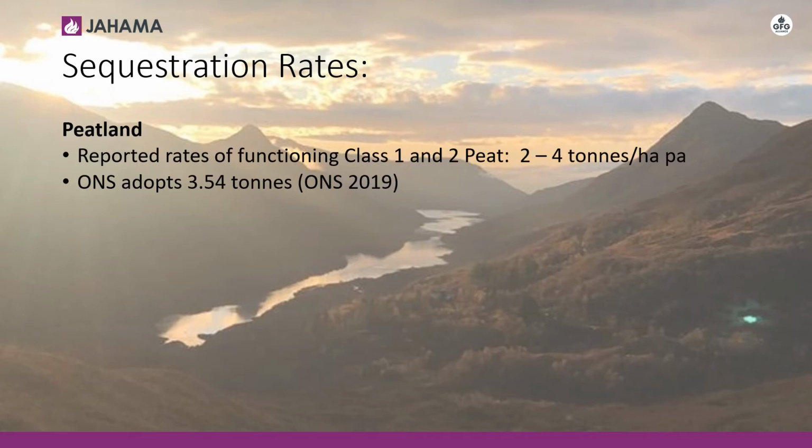Starting with peatland, reported rates of sequestration for functioning Class 1 and Class 2 peat run from about 2 to 4 tonnes per hectare per year. The Office for National Statistics adopts a figure of just a little over 3.5 tonnes for the purpose of the national statistical accounts of nature. We decided to run with that figure for our Class 1 and 2 peat on the estate.